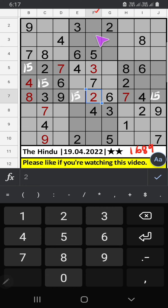Column F, 4 numbers are remaining, 1, 6, 8, 9. 3rd row, we have 4 and 8. So 4 and 8 can come in these cells. It will come in the 2 cells. Column F, we already have 4. So 4 can't come in this cell. 4 is confirmed here. Then 8 is here. Column F, 3 numbers are remaining, 1, 6, 9. It will come in another 3 cells. We will confirm later.